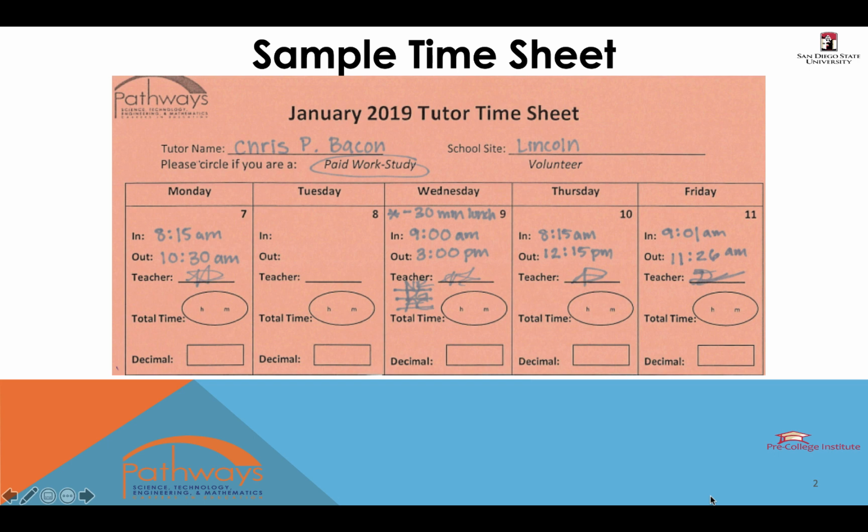When you write your time in on the designated day you tutored, please write the exact time you stepped into the classroom. Do not write the same time you wrote in the school site binder, because you are paid from the moment you step into the classroom. When you write your time out, please repeat the same process.